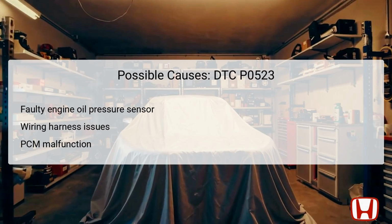Additionally, there could be a fault within the PCM itself, which manages and interprets signals from various engine sensors. Each of these components plays a crucial role in the integrity of the engine's operation, and any failure could lead to severe engine issues if not addressed properly. Conducting a thorough inspection following the diagnostic procedures can help pinpoint the exact cause.